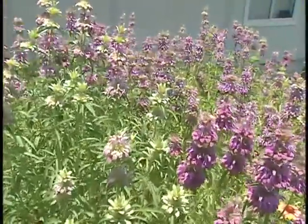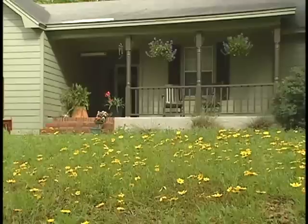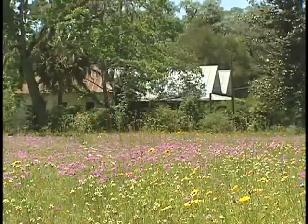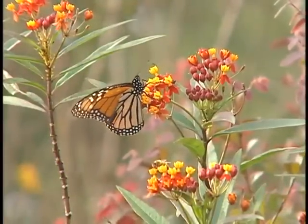Aromatic flowers can be used to create fragrance gardens. For homeowners with small plots of land, mini meadows provide an excellent way to add long-term color to your property, while reducing mowing to once or twice a year. And homeowners aren't the only ones who benefit from native wildflower gardens.